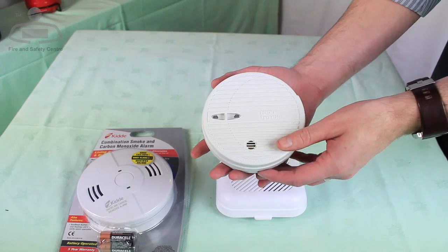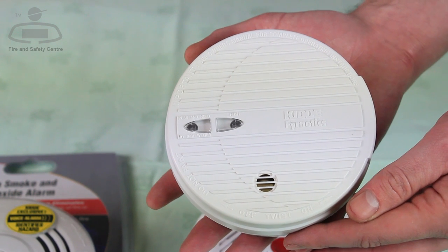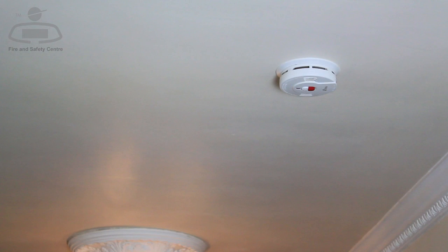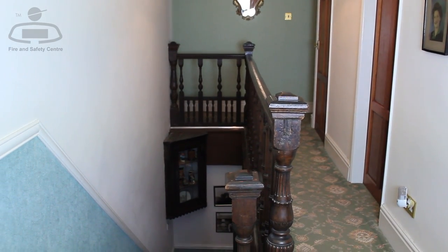Optical smoke alarms like this sealed unit with a 10-year battery life are faster at detecting large smoke particles typical of slow smouldering fires in carpets and furnishings, so are ideal for installing in ground and first floor hallways and landings for detecting fires in living areas and bedrooms.